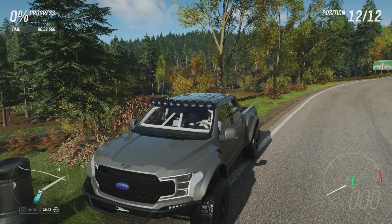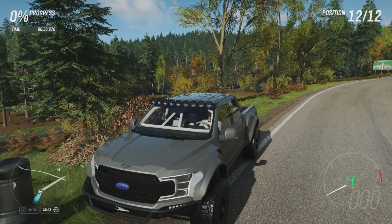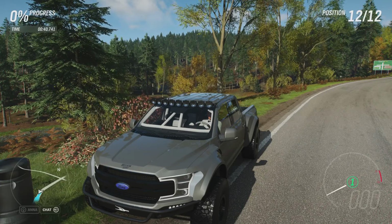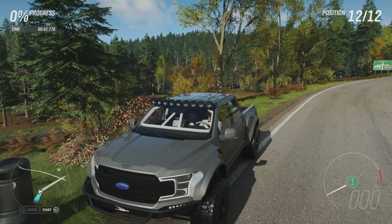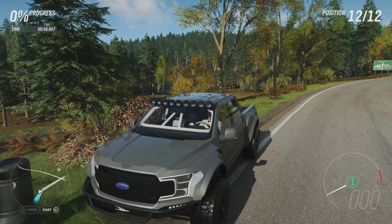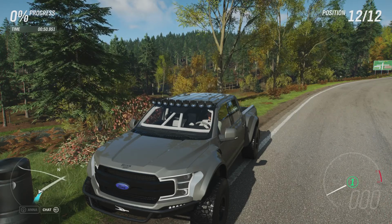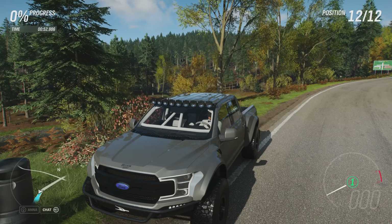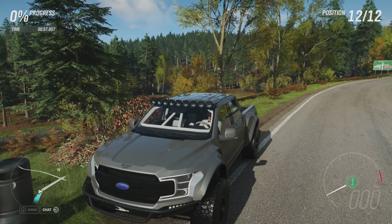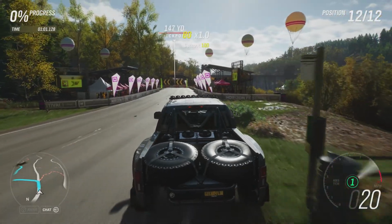Now this has 1,876 horsepower, 1,382 pound-feet of torque from a 7.2 litre twin-turbocharged V8 engine, and the car itself weighs 5,833 pounds. It came with all-wheel drive, off-road tyres and off-road suspension as standard, and it can now do 0 to 60 in 4.551 seconds, 0 to 109 in 9.419 seconds, and go to a top speed of 208 miles an hour. So yeah, this has everything going for it, so let's see what it can do.